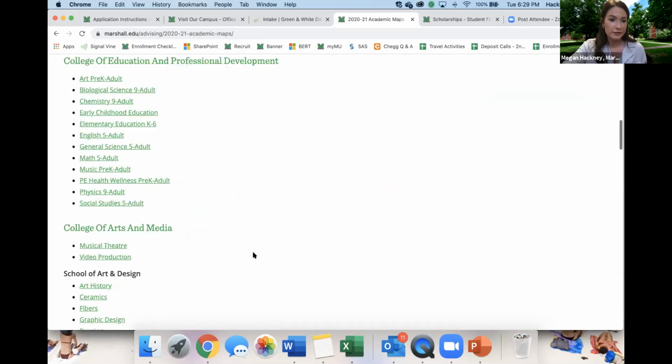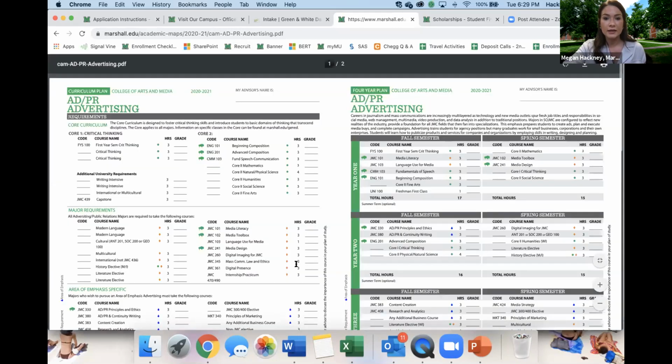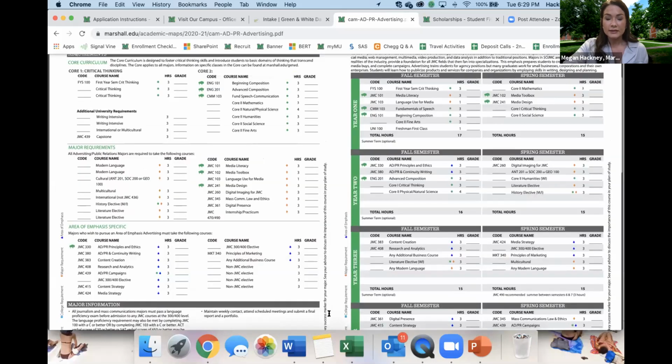So let's say, for example, that we have a student who is interested in advertising in our School of Journalism and Mass Communications. If you were to click that, this is what it's going to populate for you. Every undergraduate major has one of these maps laid out. So you're going to see here from the top down, year 1 through 4. These classes by semester breakdown are not set in stone. You do have the option to tweak these a bit with your advisor depending on what's available and the order of things.